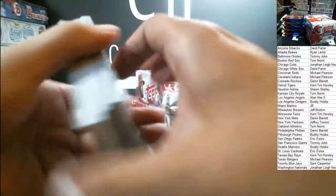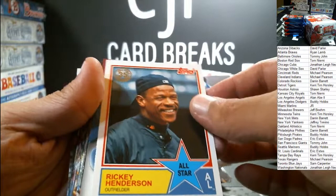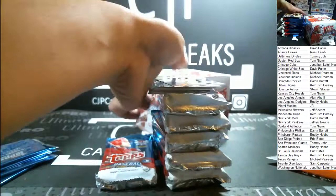Hitting this one, guys. You got a Willie Calhoun rookie salute for the Texas Rangers, followed by a Rickey Henderson 35th all-star insert, and our relic going out to the Chicago Cubs, Anthony Rizzo. It's like maybe a Father's Day patch right there. Going out to the Chicago Cubs.